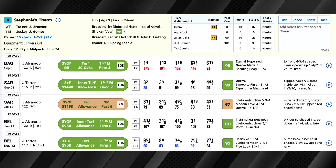Yeah, I mean, all you got to do is take one look down that finish position and beaten lengths line, and it's pretty clear to me she doesn't really fit in here. Yeah, she's had some tough trips, but speed figure wise, she wasn't even really competitive in allowance races. She's not for me.